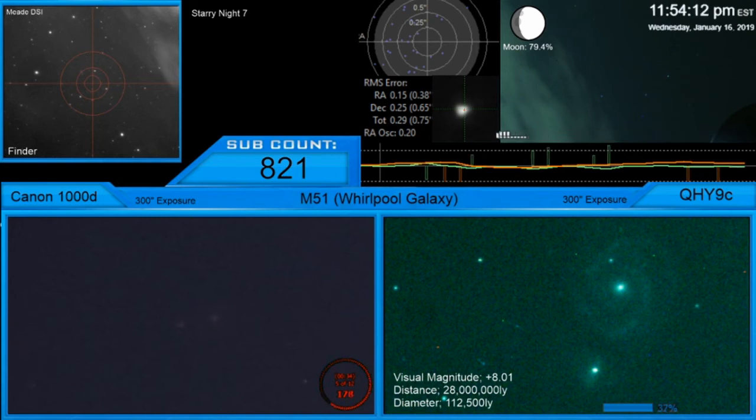So we'll take one more image here, because this is the last 8-minute image on the right. And it's halfway, so right at midnight, it's going to be done.